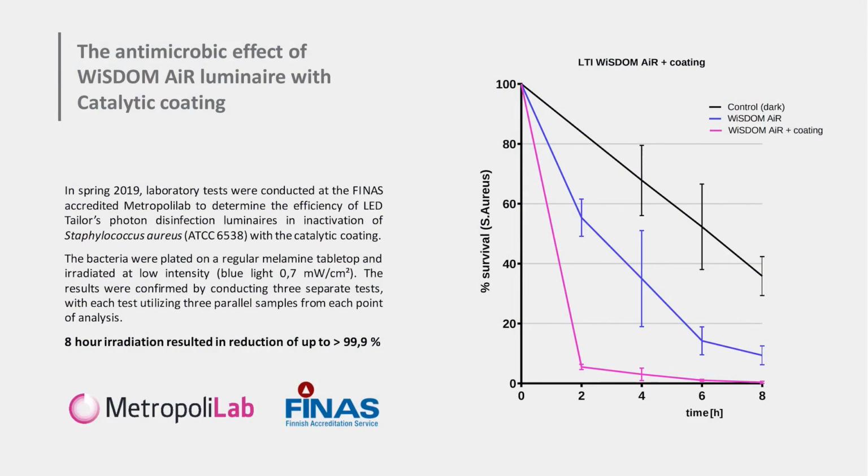And this combination we have also tested several times. Here's an example of a laboratory test from 2019. This test was conducted at the Finnish accredited Metropoly Lab. This is the highest accreditation level that you can achieve in Finland, so all the methods of working and the standards that they are working with are top grade.